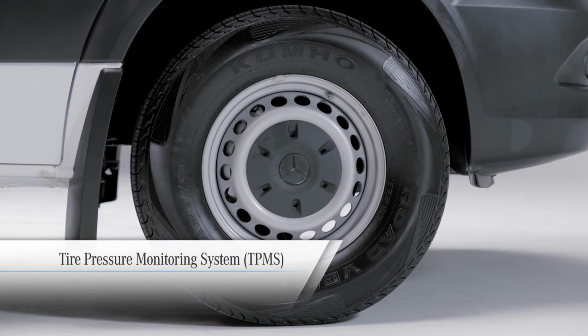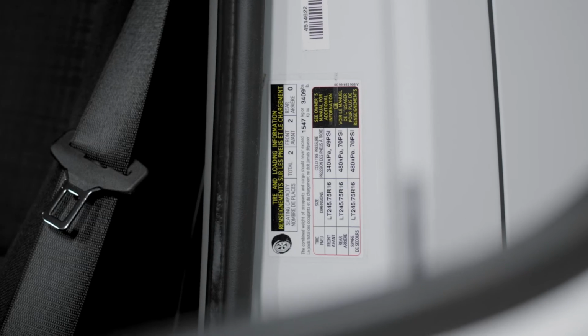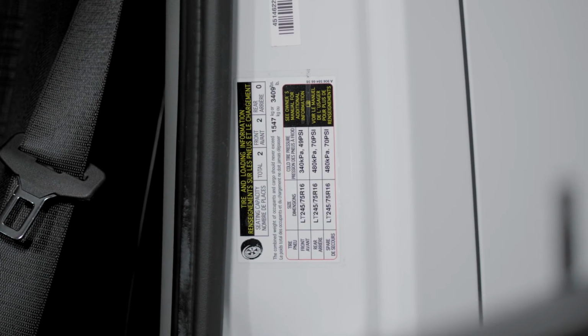The tire pressure monitoring system will alert you to any big tire pressure variation. Tire pressures are important on any commercial vehicle, but especially on a passenger van. It's important to check pressures at least monthly and before a long trip. The correct pressures are posted on a label on the driver's door frame.